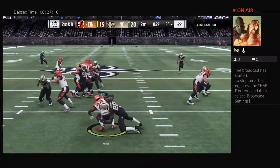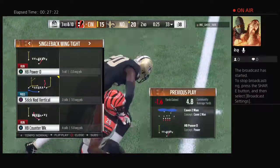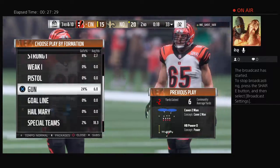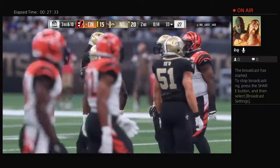Again, it's Mixon. And he went nowhere. Well, he went backwards, back to the 33. It's a loss of 2, now 3rd down. Well, forget about finding a lane there. He barely had time to look up before he was planted in the backfield. Probably fortunate he was able to hold on to the football.